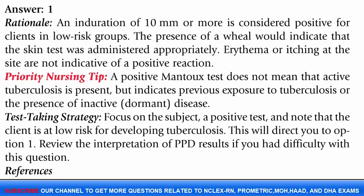Answer 1. Rationale: An induration of 10 mm or more is considered positive for clients in low-risk groups. The presence of a wheal would indicate that the skin test was administered appropriately. Erythema or itching at a site are not indicative of a positive reaction.